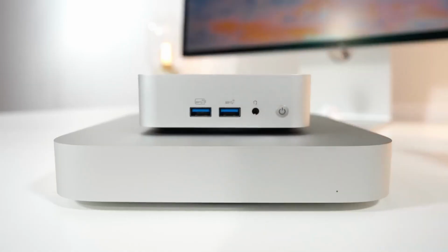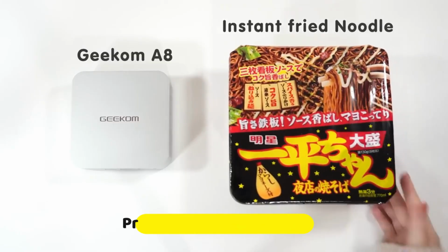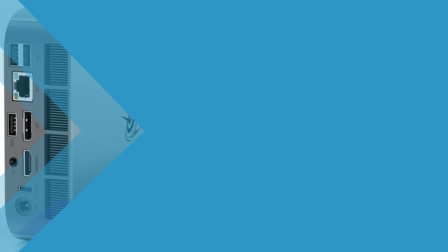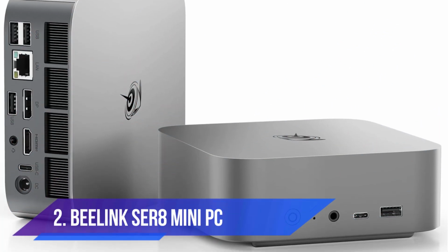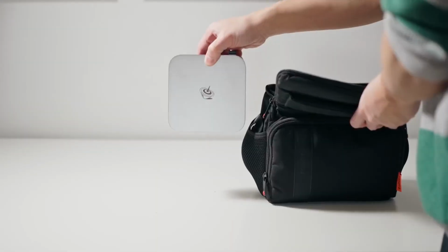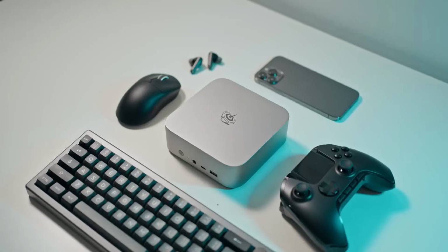We're down to the final 2 now, and if you're wondering about the number 1 pick, it's an AI-dedicated processor that's genuinely in a class of its own. But first, number 2. The Beelink CER8 Mini PC. Beelink has been quietly building a reputation for delivering exceptional value, and the CER8 might be their best work yet.